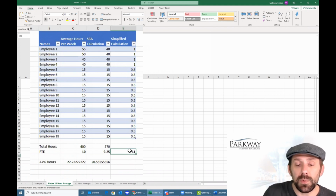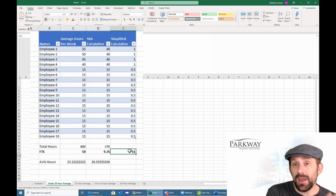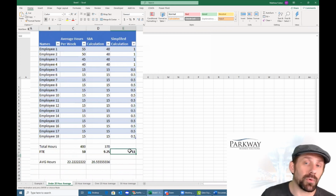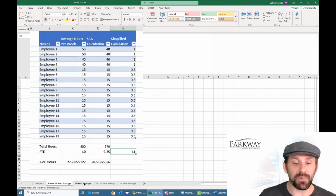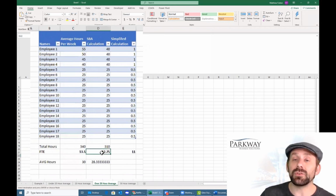So the reason these things become important is when you're looking back, you're going to evaluate not only your chosen period, which you did in the past, but you're going to evaluate how that plays against the number of employees you have currently to try to optimize your loan forgiveness. If I go straight to 20 hours, the magic spot, right? We're dead even. Boom, boom, 1-to-1. Over 20 hours, now we're starting to see in this scenario, the SBA calculations have increased our head count, the FTE I should say, in comparison to the simplified version.